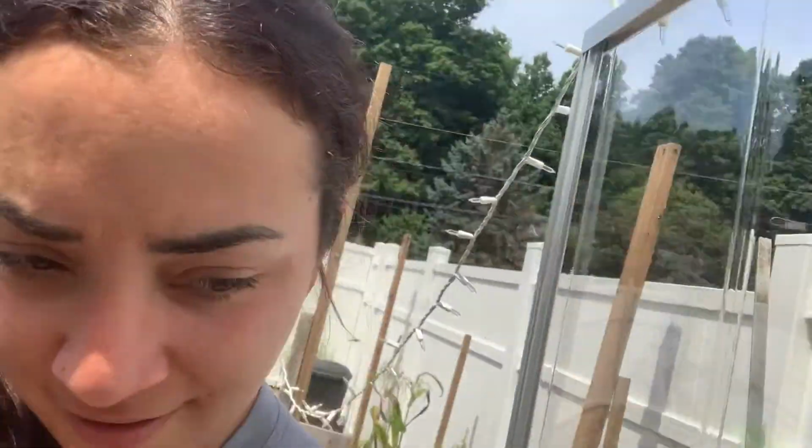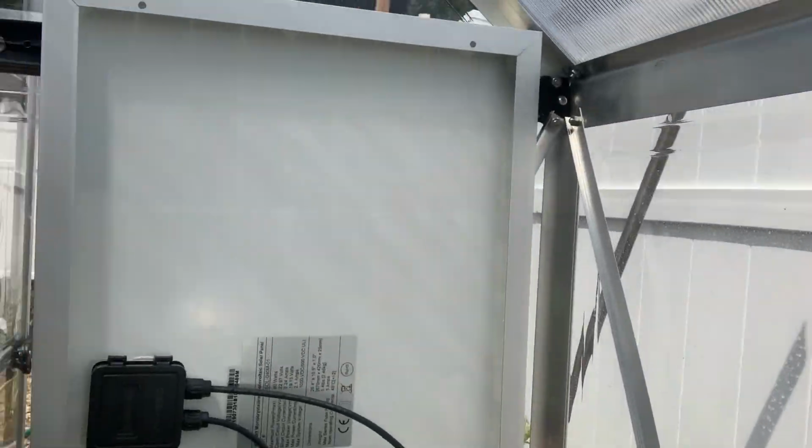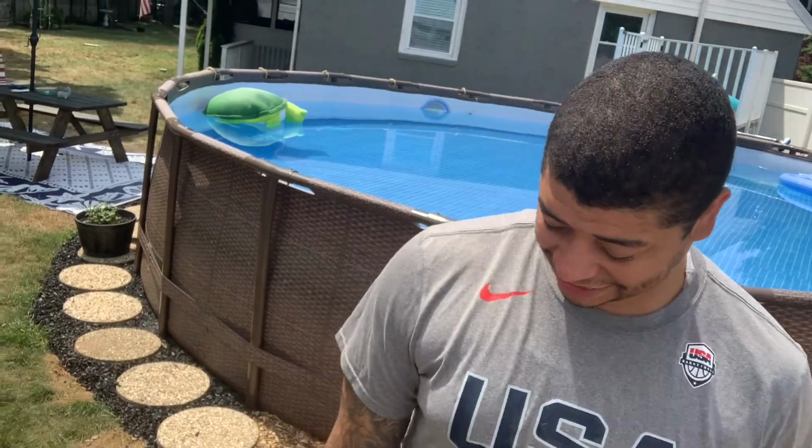Hey guys, so just finished teaching and we are troubleshooting a fan that we bought for the greenhouse. So it's supposed to be solar. Oh, hello. To the rescue. What do we got here? It says to hook it up to a car battery to figure out if it works. What, the fan? Yeah. It's neat.